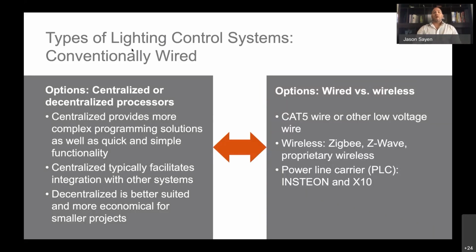So when we look at some of the options and pros and cons with a conventionally wired system, centralized provides more complex programming solutions. Centralized facilitates integration with other systems. Decentralized is much better suited and more economical on smaller projects. So the conventionally wired or decentralized systems do tend to be a little bit less expensive. So if budget is a factor, that is another way to go about it.